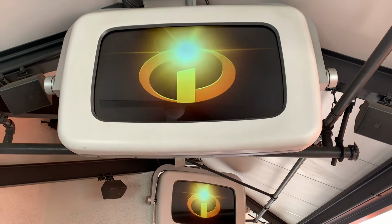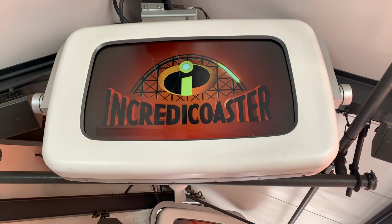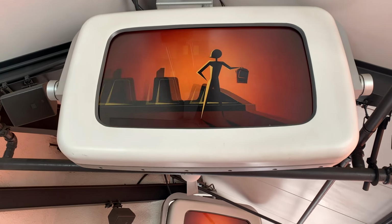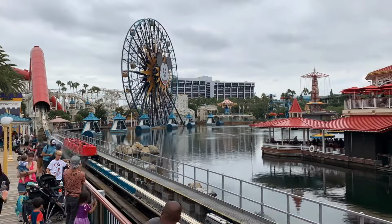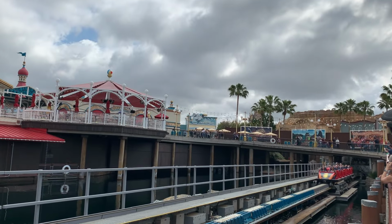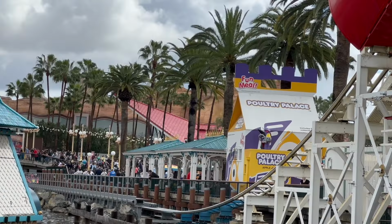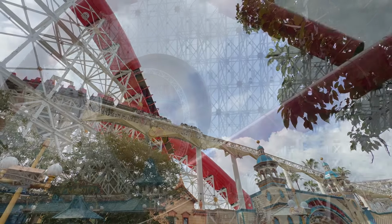Originally branded as California Screaming, it was renamed to the Incredicoaster after the Incredibles movie came out and this area was turned into Pixar Pier, which means you can look forward to seeing some of your favorite characters from the movie Incredibles on this ride and in the queue. In particular, this ride stars Jack-Jack, of whom you're chasing after as you zip through the roller coaster.